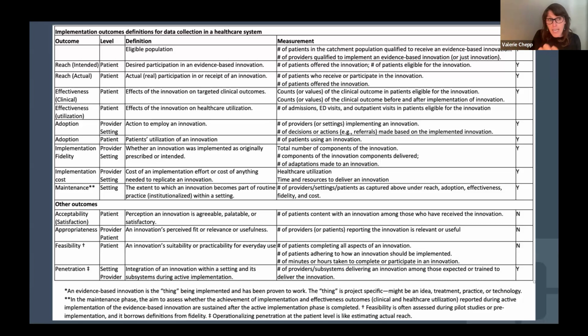So this is, but it's again all grounded in implementation frameworks, our RE-AIM framework, and outcomes. So you can see going down that first column, those first outcomes line up with the RE-AIM framework, but then we include the other outcomes at the bottom. We also want to measure those. And this is something that we can give to maybe a team in human resources or finance to help us and to work with us to get the data that we need to evaluate an implementation endeavor.